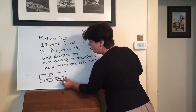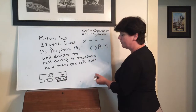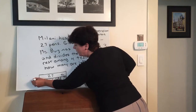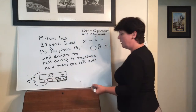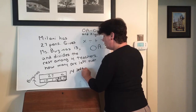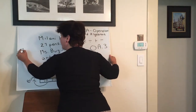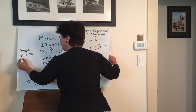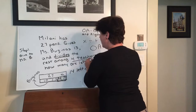So this is the part that I get to keep. And this part goes to Miss Beginus. So I have 14 pens left over after the first step, which is to give to Miss Beginus. Step 1. Give to Miss Beginus, to Miss B. What would be step 2? Divide among the 4 teachers.